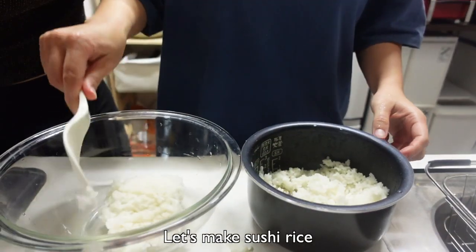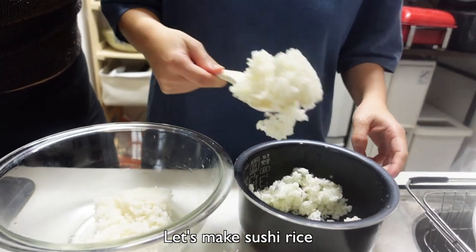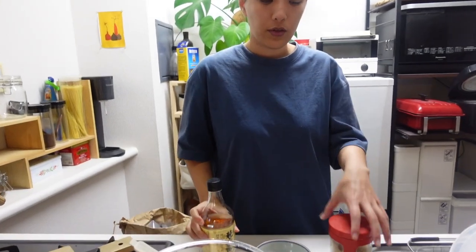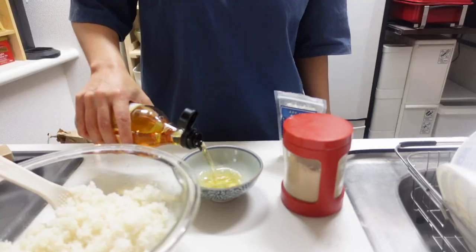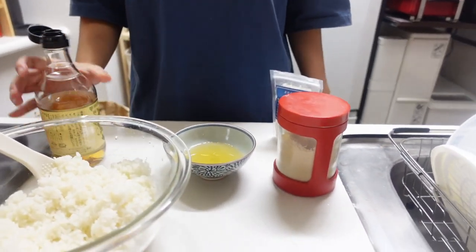Ready-made Japanese rice, aka sushi rice. Put it in a bowl. First of all, you need vinegar. Sugar. And salt. Like this.